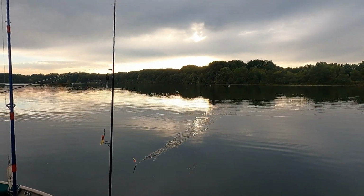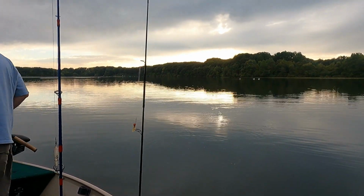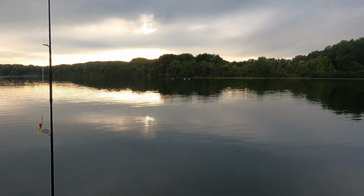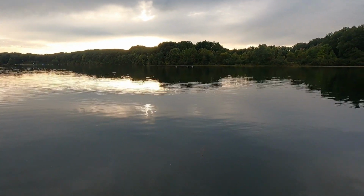Look at the swans over there. Look at how pretty. We've been fishing. I got three. What's John got? I got five. We found some nice gills. We got perch and bluegills right now.